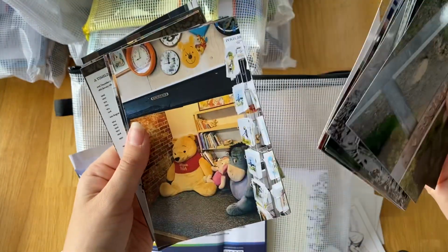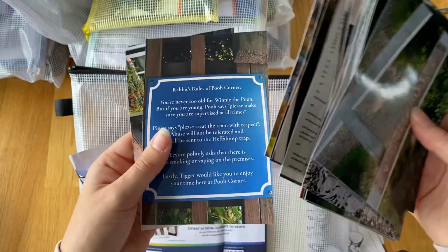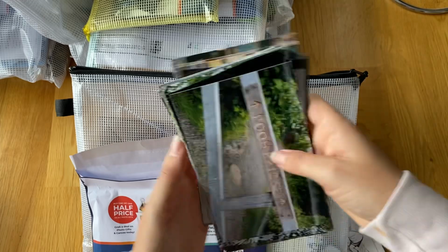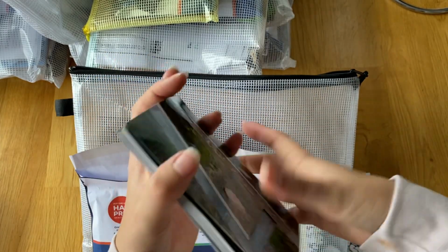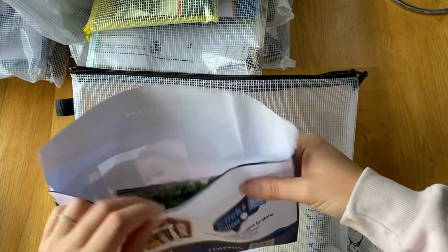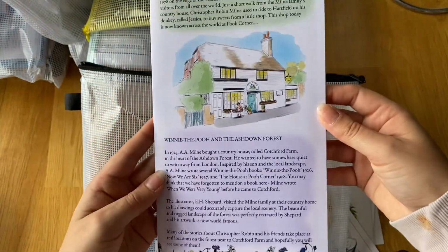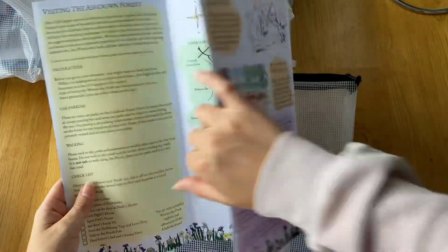It's not loads, but we played Pooh sticks, and it's just a really cute little place. It's all designated around Winnie the Pooh, which I thought was adorable. So I wanted to do that in my England scrapbook. The reason I've made a massive pocket for this is because we've got this really lovely leaflet about everything to do with it.